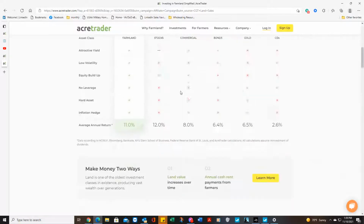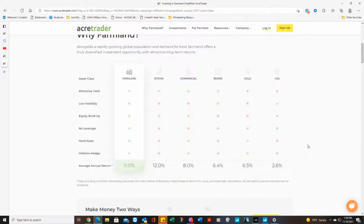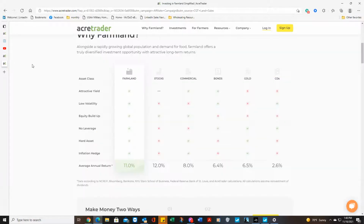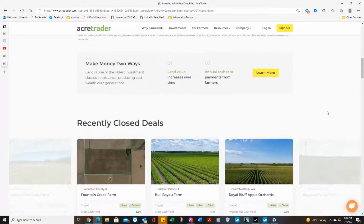AcreTrader.com, a wealth of knowledge. As you can see, over the years farmland has pretty much been hanging with stocks, and everything else: commercial real estate, bonds, gold, CDs. You see where farmland ranks. Even with stocks, if you want to hedge against inflation with low volatility, farmland is your bet. That's your pony right there. Still 84.